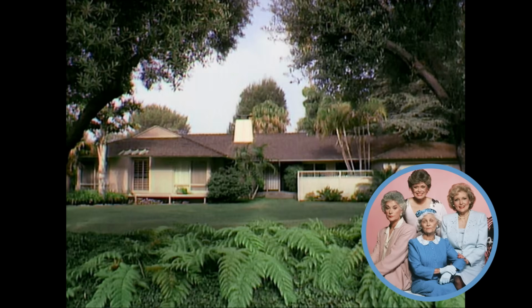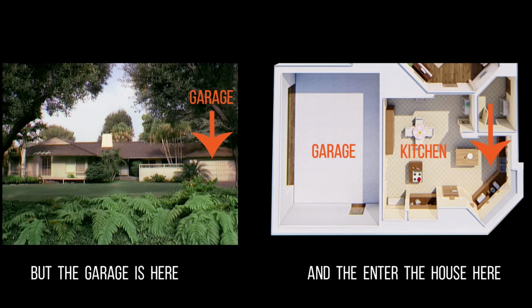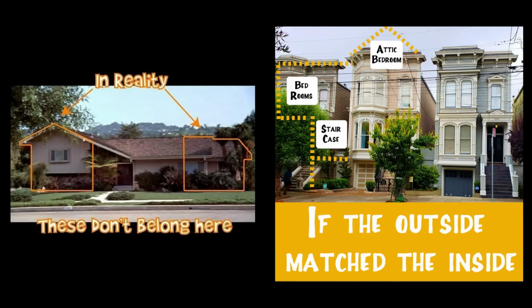The Golden Girls has been one of my most requested homes. People want to see it, but they're also confused by the home. The layout perplexes them. Well, they're not wrong. It is confusing. And it's confusing because it's an impossible home, as are many TV homes. It's yet another example where the exterior we are shown simply cannot match what we see on the interior.